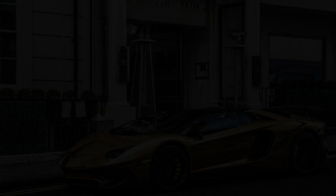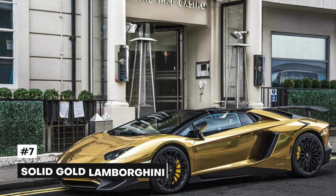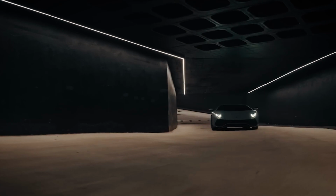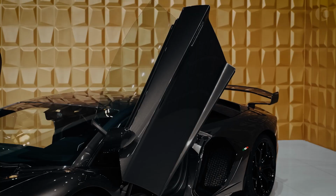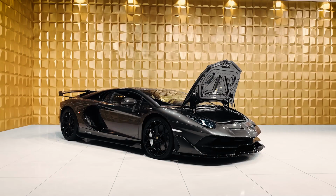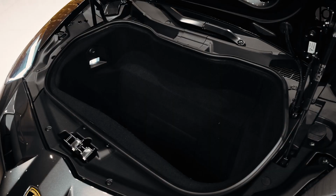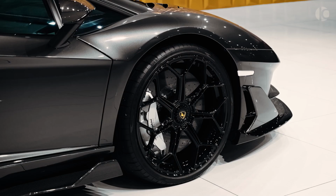Number 7. The solid gold Lamborghini. Lamborghini creates cars that are a sight to behold and the ideal machine to drive. The Italian car makers manufacture their cars from the highest quality materials available. The V12 supercar is owned by nearly every celebrity millionaire across the world, making it the most popular and desirable for all those who can afford it.